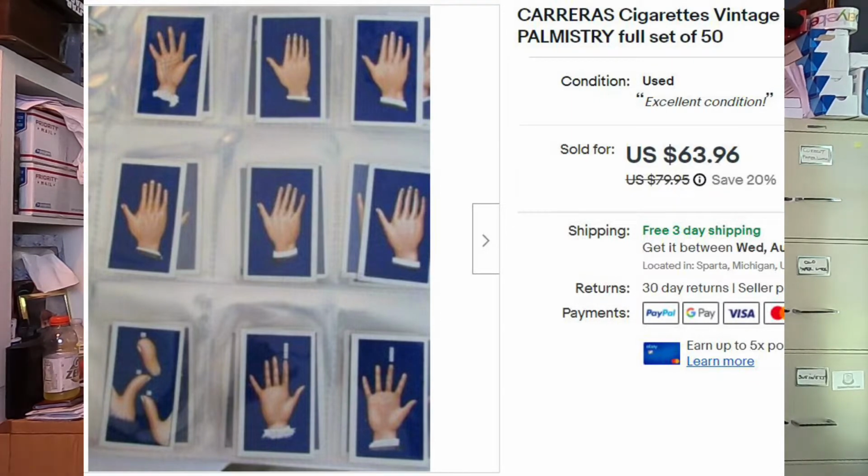Well, fast forward to today, and people do collect these. A lot of times these tobacco companies would have a whole series, like a series of 25, 50, 108: dogs, bridges, castles of the United Kingdom, all kinds of stuff. So people collect them like they collect everything else.